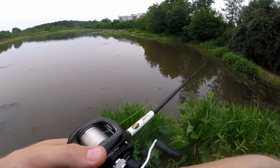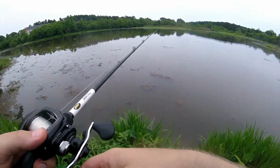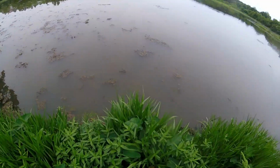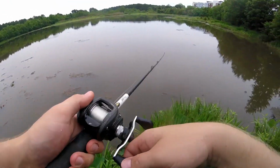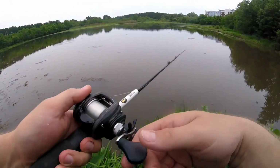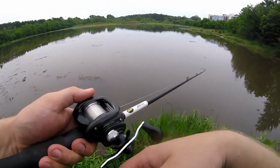Wow, that thing has a great action to it. I'm gonna catch a fish on this. I'm telling you right now, I'm gonna catch a fish on this. I can tell by the way it looks in the water how good it looks. The flash of it is so good. The profile is really small, so the bass aren't gonna be able to get a good look at it.